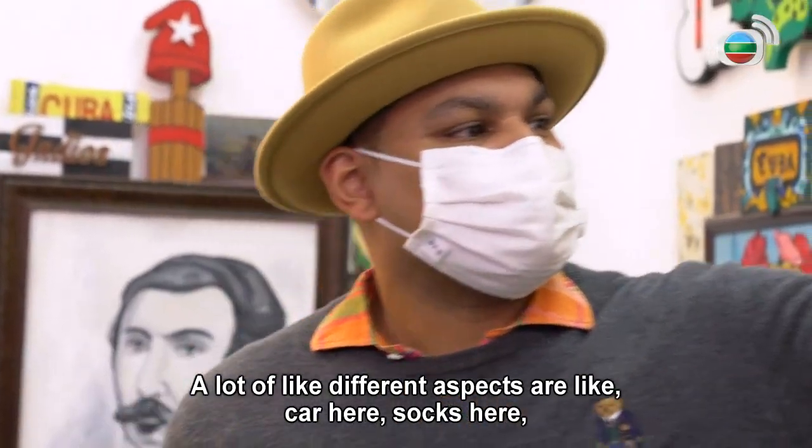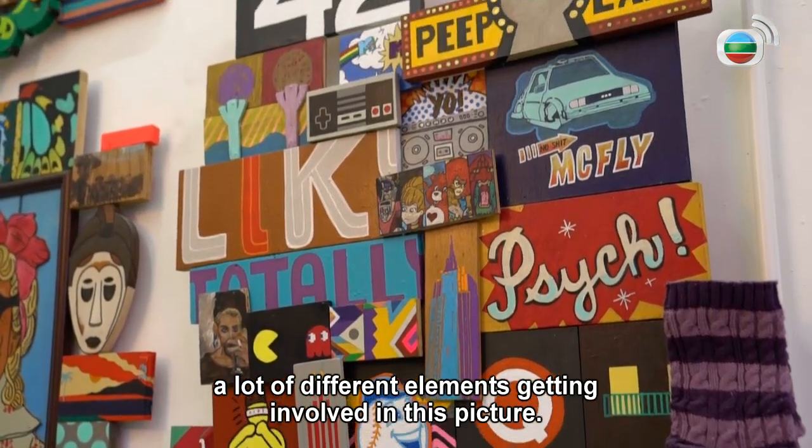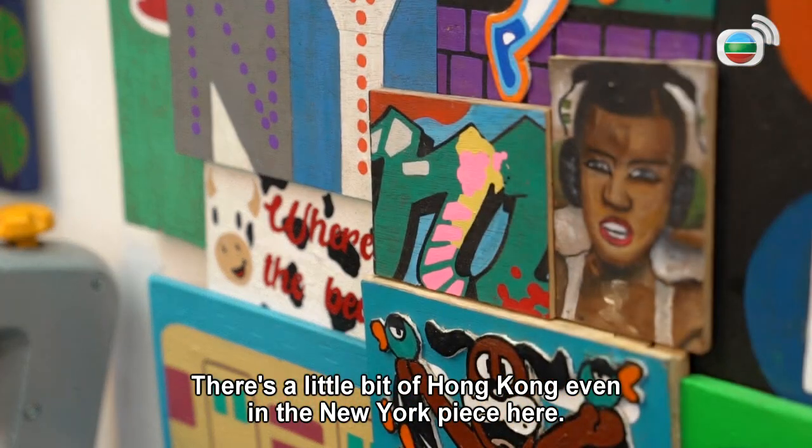A lot of different aspects. There's a car here, socks here. There's a lot of different elements getting involved in this picture. There's a little bit of Hong Kong even in the New York piece here.